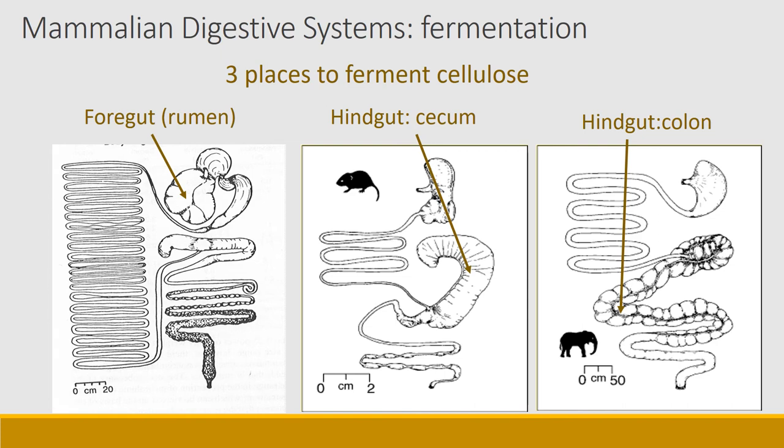And then we have the hindgut fermenters. In that case, the food goes directly into the true stomach. It's digested just like you and I would, with the acid and pepsin first. Then the fibrous pieces that don't get fermented, the cell wall pieces, can be shuttled into the cecum, which is one place, and there could be some digestion in the colon. So in this case, the animal gets to eat the goodies first, gets to use it, and then the fermentation occurs after. We're going to talk a little bit about why that might be beneficial.